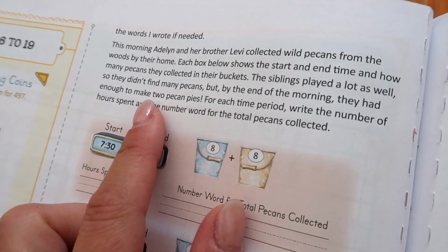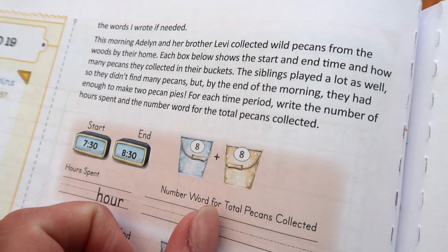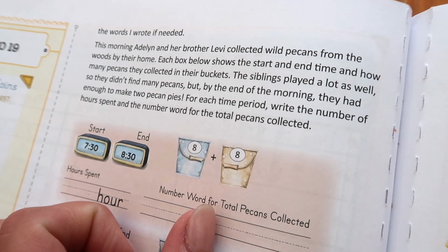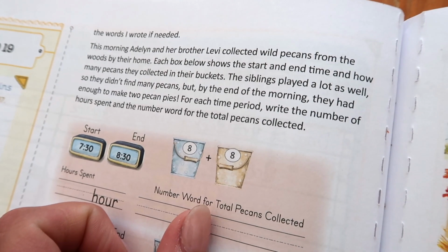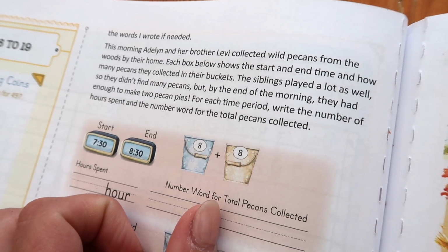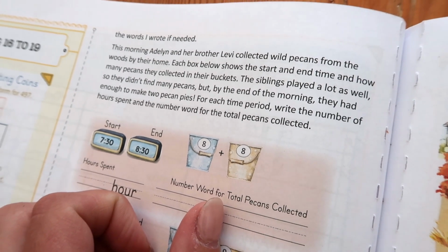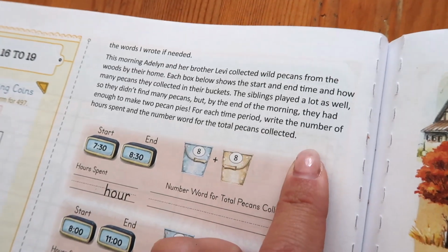This morning, Adeline and her brother Levi collected wild pecans from the woods by their home. Each box shows the start and end time and how many pecans they collected in their buckets. The siblings played a lot as well, so they didn't find many pecans. But by the end of the morning, they had enough to make 2 pecan pies. For each time period, write the number of hours spent and the number word for the total pecans collected.